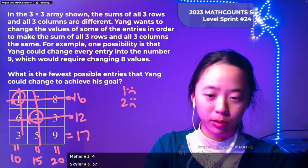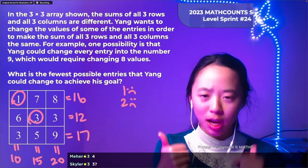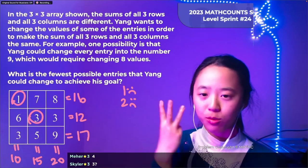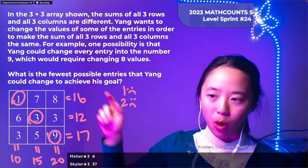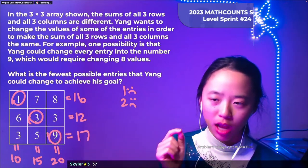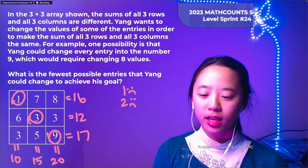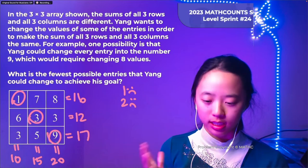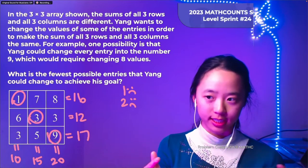And I saw a lot of people guessing four and one person guessing three. So great job, all of you guys, for those guesses. But actually, even though with three numbers, suddenly we can actually get every row and column to change, right? However, three numbers is still not quite enough, because if you think about it, changing three numbers allows you to change all six of them.